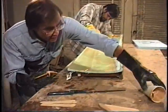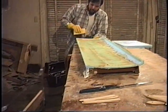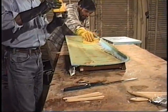Tim, I wonder if you could get that hot wire saw out of here. Boy, it helps to have people around.